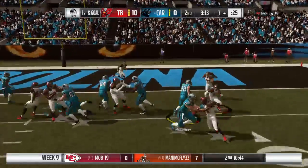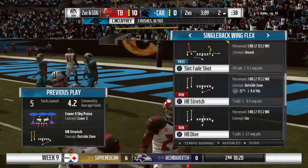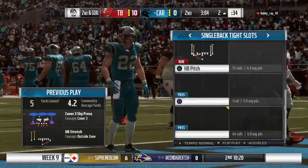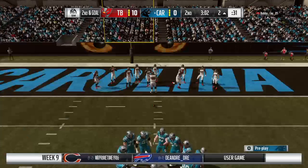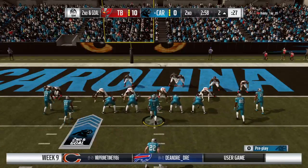They'll try to run with McCaffrey. And able to push his way forward here for a good little gain. Give him 5 that time as they draw a bit closer here for a 2nd and goal. Well, he did get a taste the previous week. He got into the end zone trying his best to get there in this game. So far, he's been denied. From the 2 now, 2nd and goal.